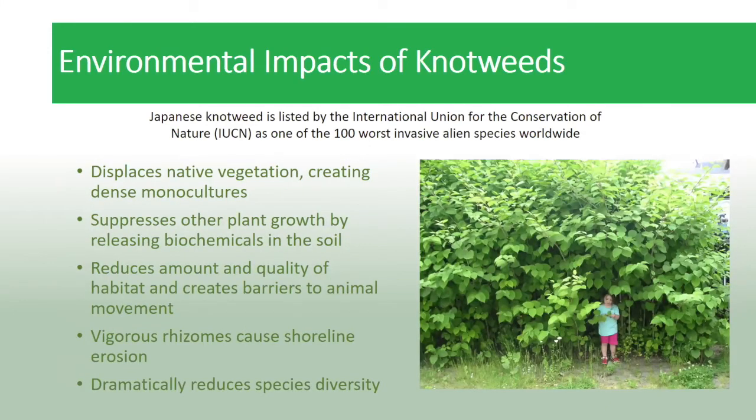So I'm just going to take a couple steps back here and give you a little bit of an overview of why we care about knotweed, why it's considered invasive. Globally, Japanese knotweed is listed by the International Union for the Conservation of Nature as one of the 100 worst invasive alien species worldwide. So some of the impacts that it has when it's invading new habitat, the main one is displacing native vegetation. So basically it creates these dense monoculture stands.